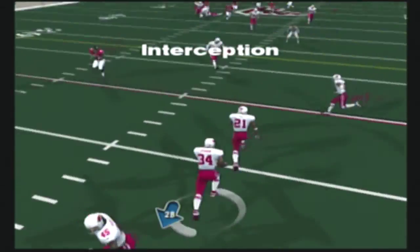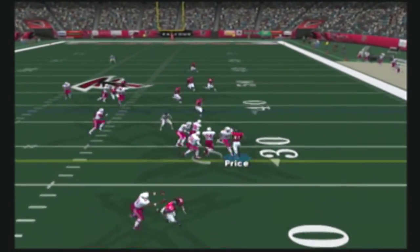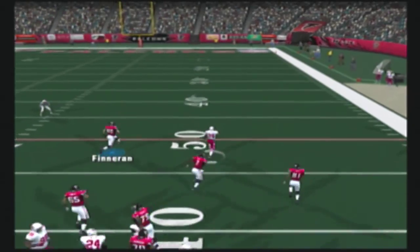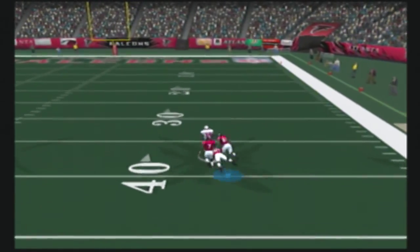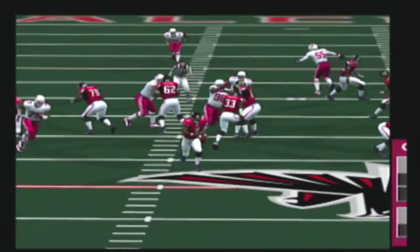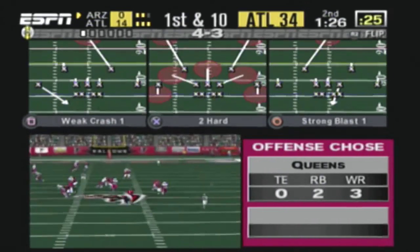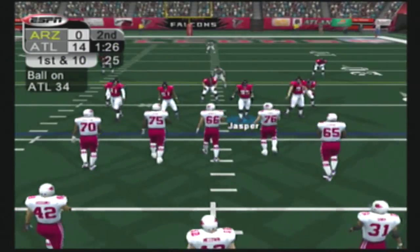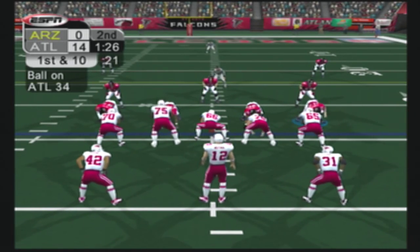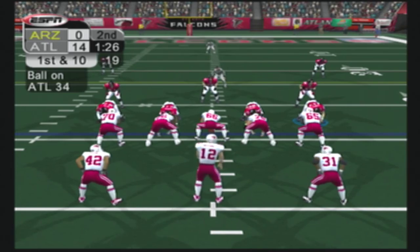It'll be second down. Vic cannons this one deep, deep left, and it's intercepted. One man to beat, no one in front of him. Brought down and... Cardinals offense has to score here. This drive will start at the 34-yard line.